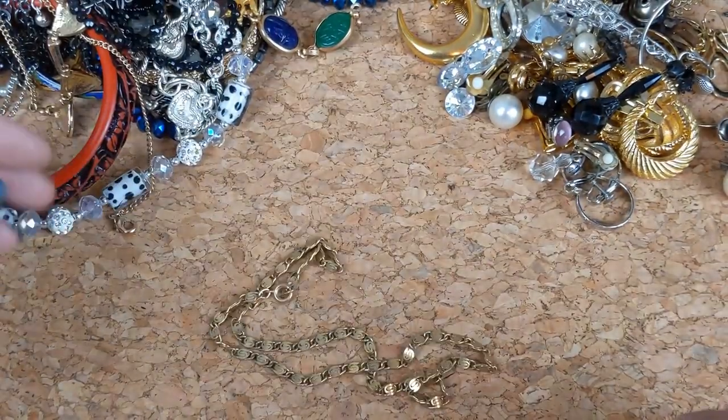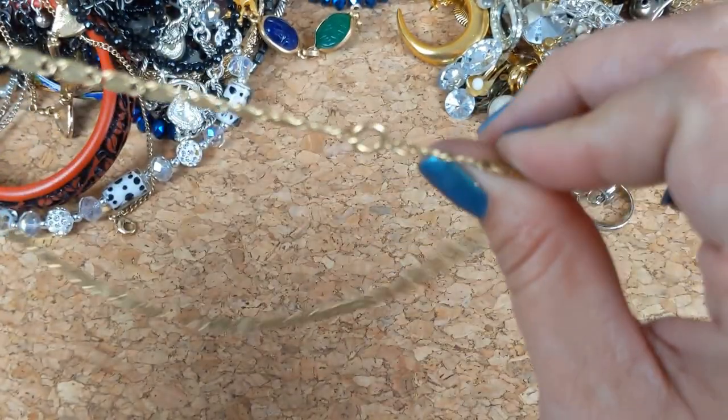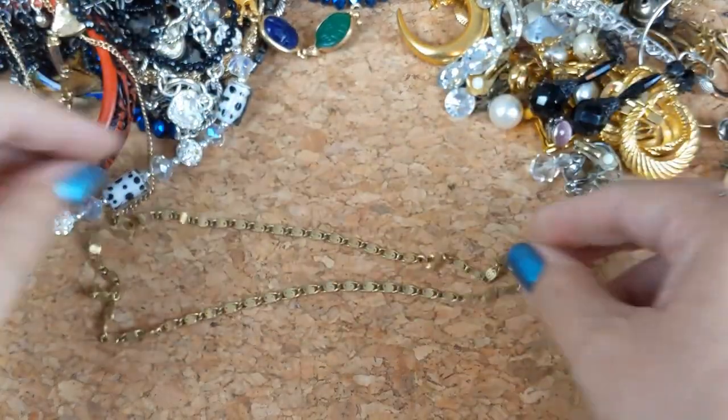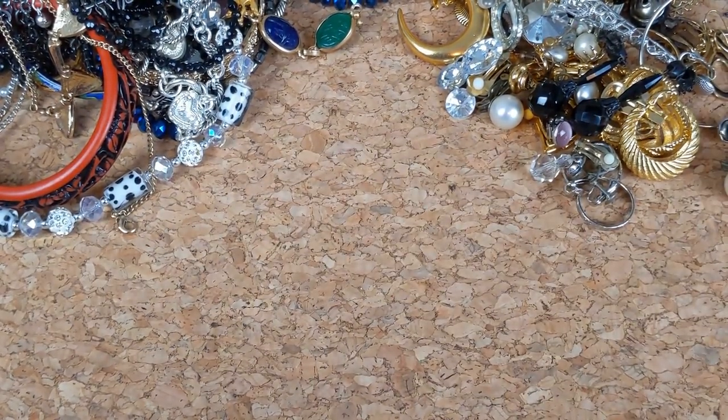Okay. This is a gold tone chain. That is an old chain. Yep. Okay. Set that aside. That will definitely be the bath.